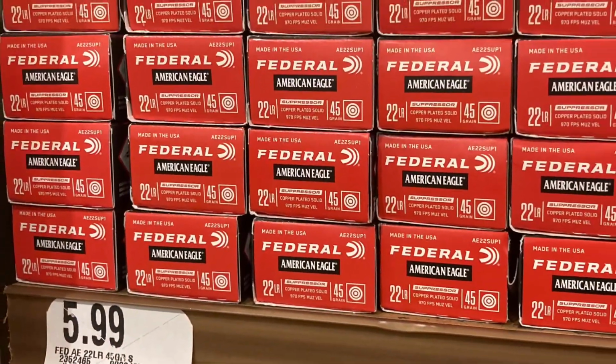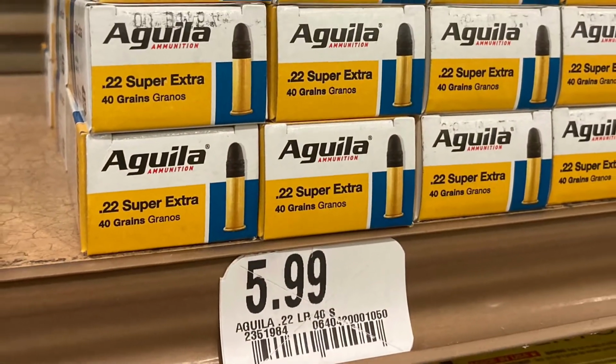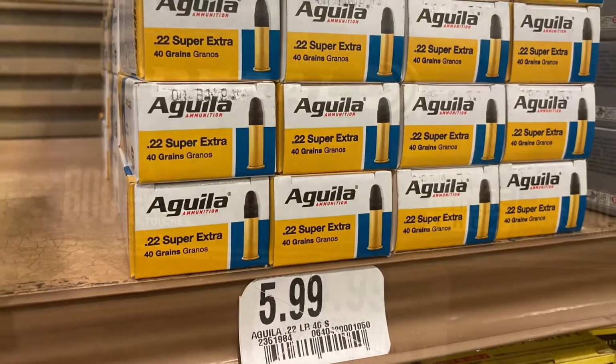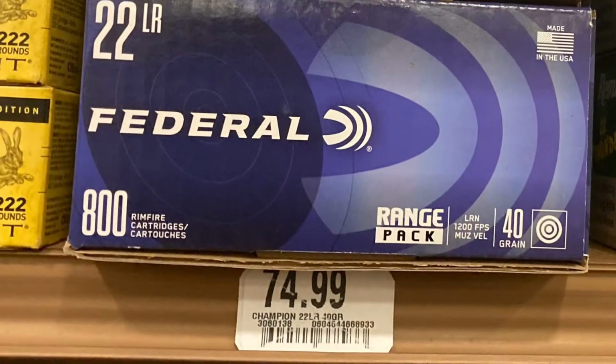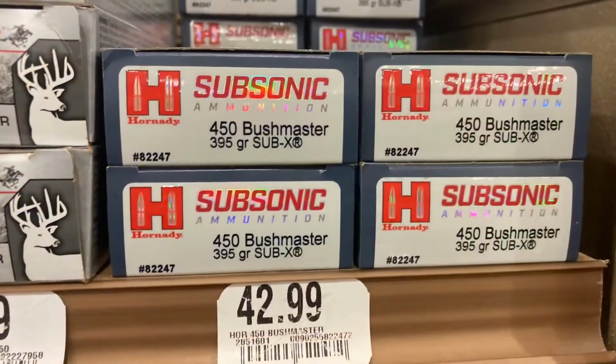Isn't that fun? All right, folks. So as you see, the .22 LR. Man, first time I bought that was $3.99. Look at this, 800 rounds of Federal .22 LR. Somebody do the math there and tell me what that is.